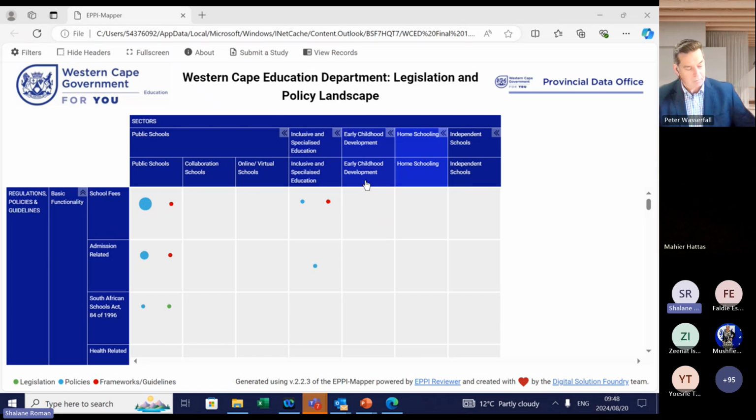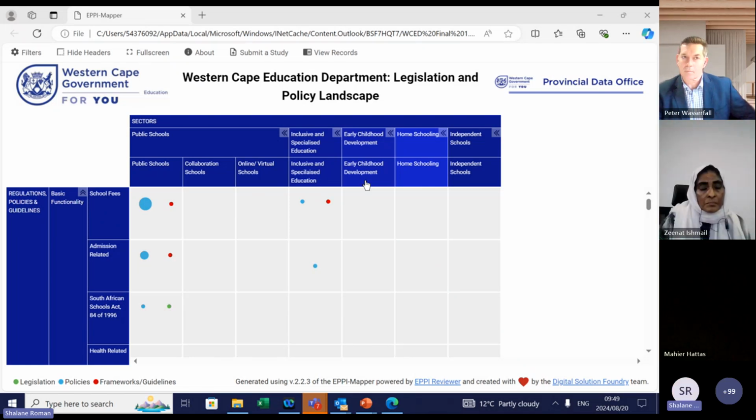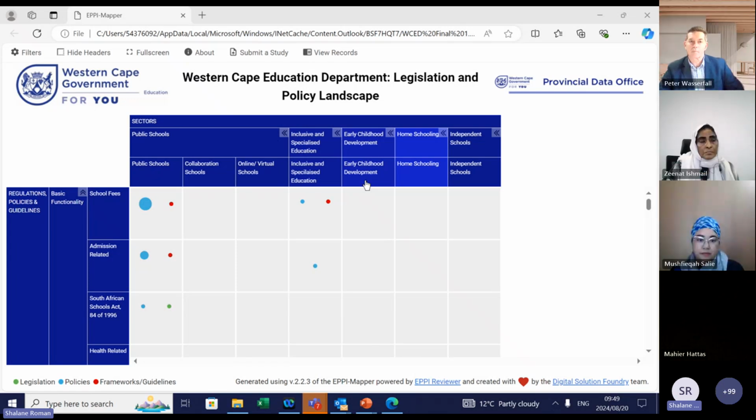The WCED has more than 800 policies, and what we found challenging was to narrow down the relevant or applicable items to include and which to exclude in this map. Another challenge was determining the domains and subdomains, and then identifying which domain or subdomain was best suited to place the policy or legislation. Shalane will now go through the live evidence map, which you see on the screen.